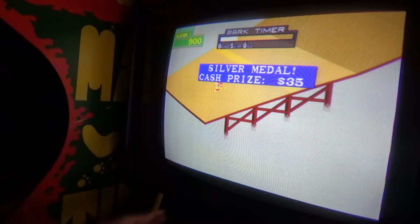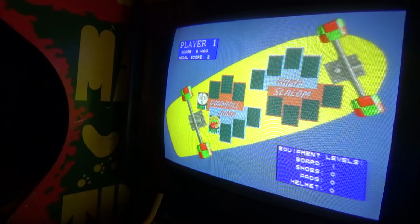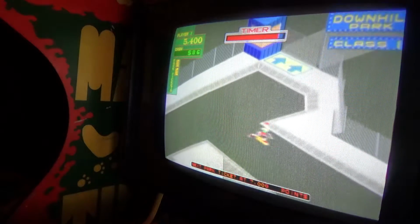Okay, we got a silver medal. Cash prize $35. Alright. So now we want to move on to the next park.